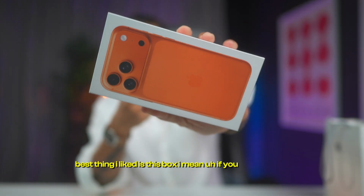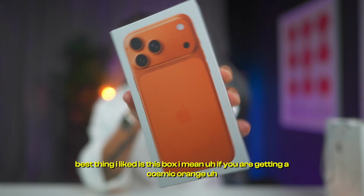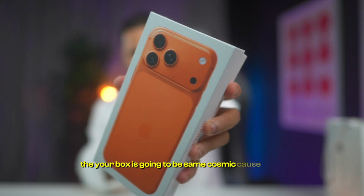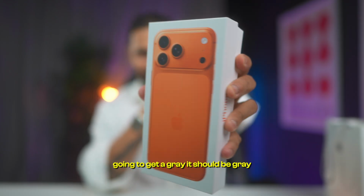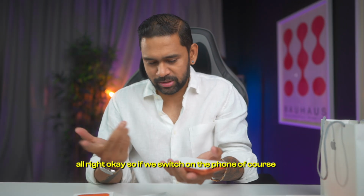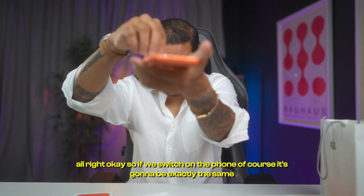If you are getting a Cosmic Orange, your box is going to be the same Cosmic Orange. If you are getting a blue, you're going to get blue. If you are going to get a gray, it should be gray. All right, okay. So if we switch on the phone, of course, it's going to be exactly the same.